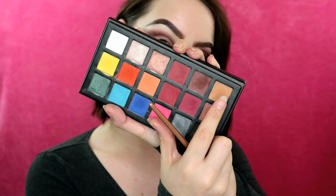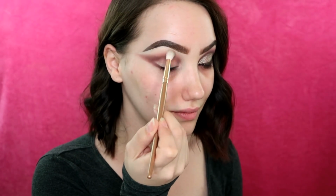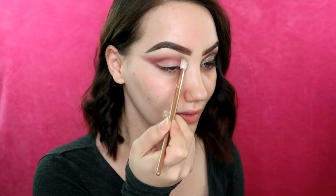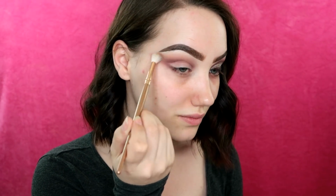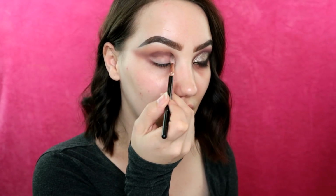I'm going to take like a bigger, fluffier brush and I'm going to dip into this shade here. And I'm just gonna go around the edges of what I've done. Top and bottom. I go back in with that deep brown and just pack that back on because I need to take that much higher.